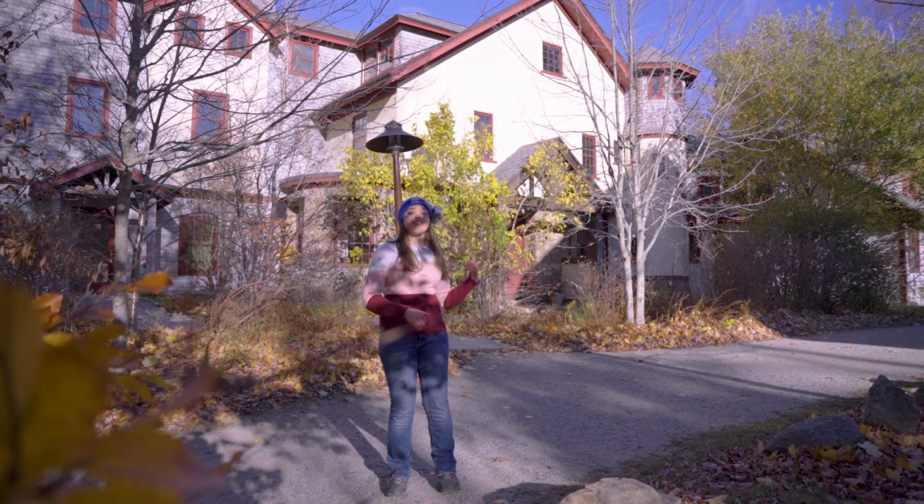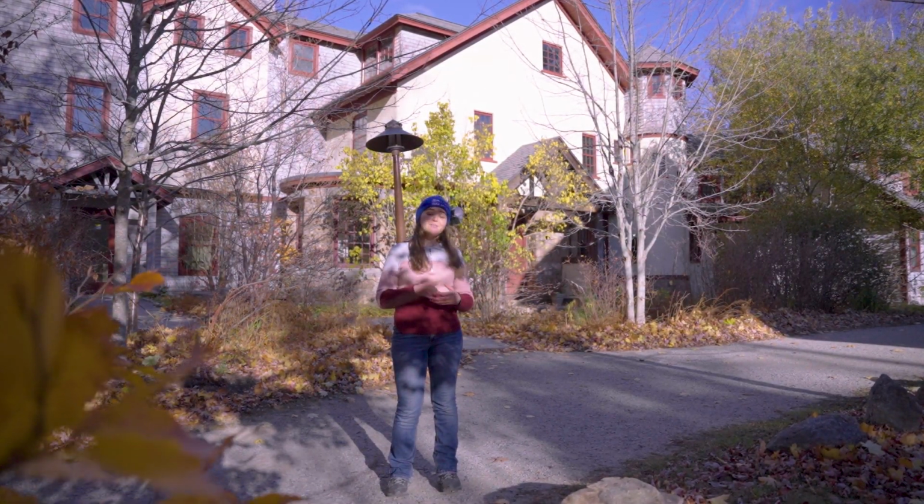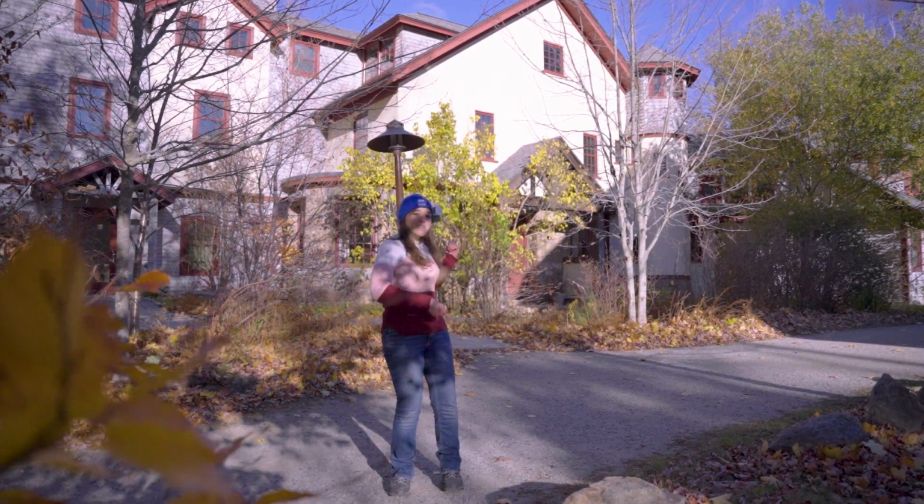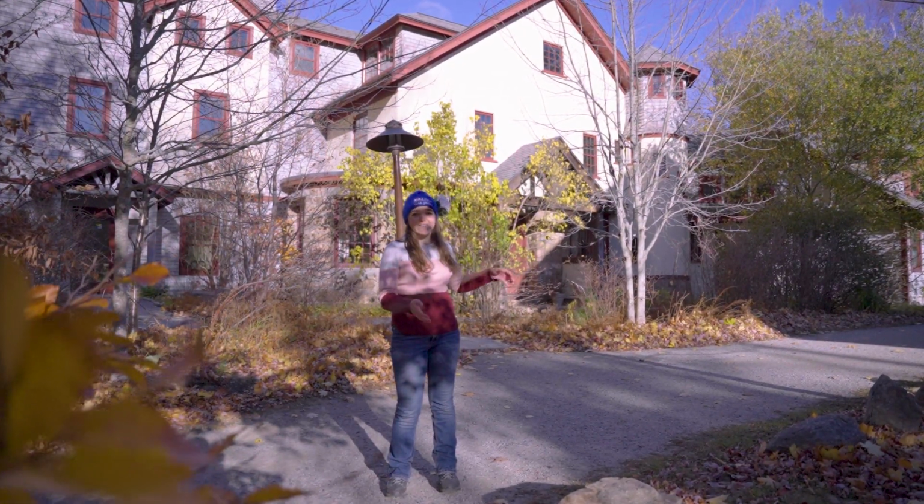So this is Deering, our student life building, very conveniently located. Everything on campus is kind of 5 minutes walk from each other. We'll go inside here and see the place where students hang out and the nice views.